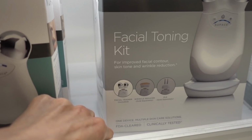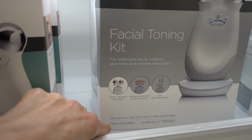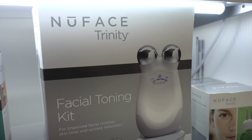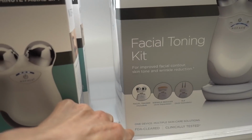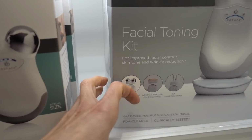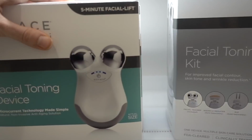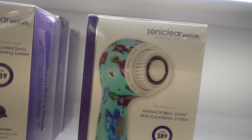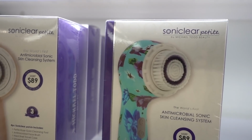FDA cleared is much different than FDA approved. FDA cleared means that basically this thing won't detonate on your face and cause, you know, a dangerous side effect. It's safe for sale, but it doesn't mean it's effective, okay? And clinically tested means new face paid some people to rub it on their face, and you know, they were biased into thinking that it worked. But yeah, I wouldn't blow $200 on that. No, I don't like this thing. Avoid it. It's nothing more than a skin barrier agitator.